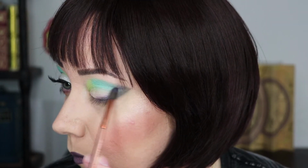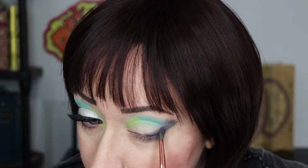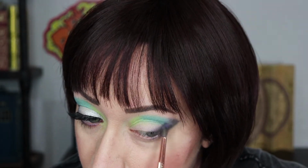It wasn't quite blending the way I wanted it to, so I decided to go into Heavy Metal, which was the purple shade, and I'm basically going over the top of it and just trying to soften up that area where the grayish black meets the blue, just to try to help it blend. It clearly doesn't work very well.